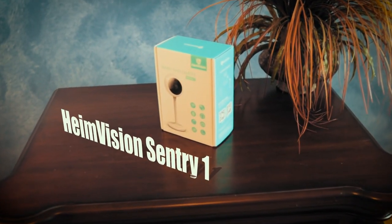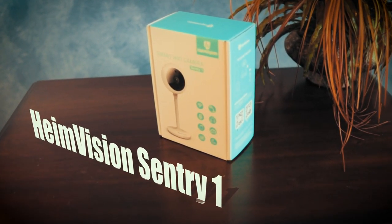As you know, if you've been watching, over the past few months, I've really been trying to press your interest in protecting yourselves in these uncertain times. This is the Sentry 1 camera from Heimvision. This is one camera of many that they showcase on their website.